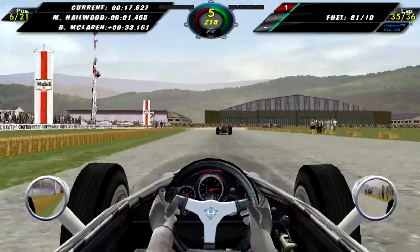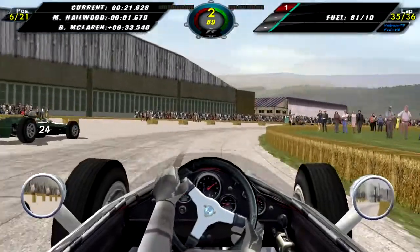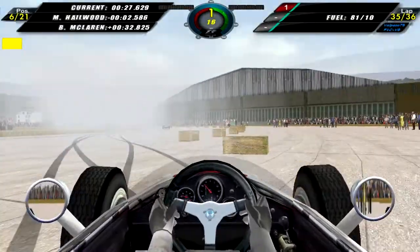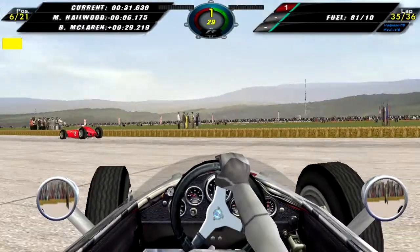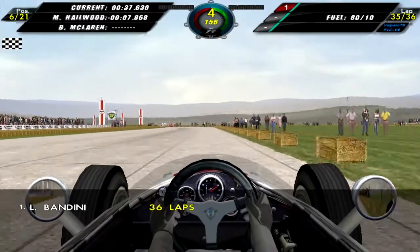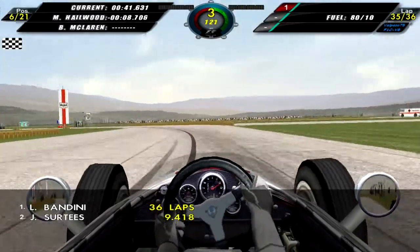I've caught up to Mike Hillwood. There are only 2 laps left, so hopefully I'll be able to overtake him. I pass this slow-moving car and then lose control of the car. I try to get back on the power as soon as I thought I could. It looks like I put down the power a little bit too early, caused a bit of wheel spin, and I lost control of the car.